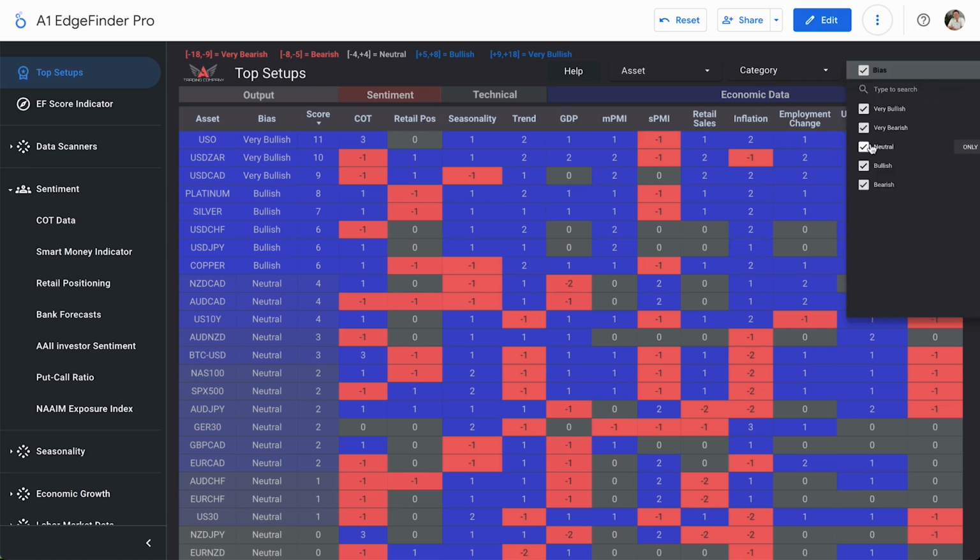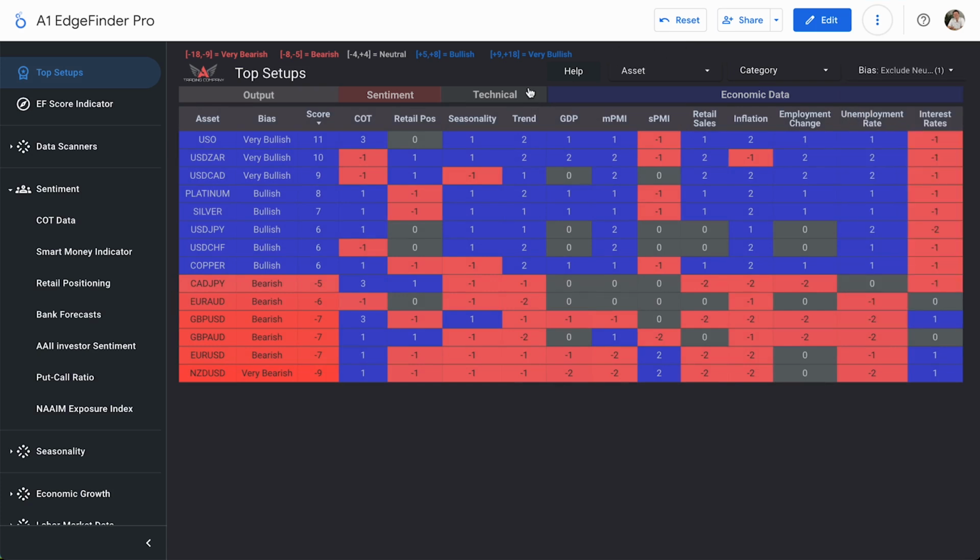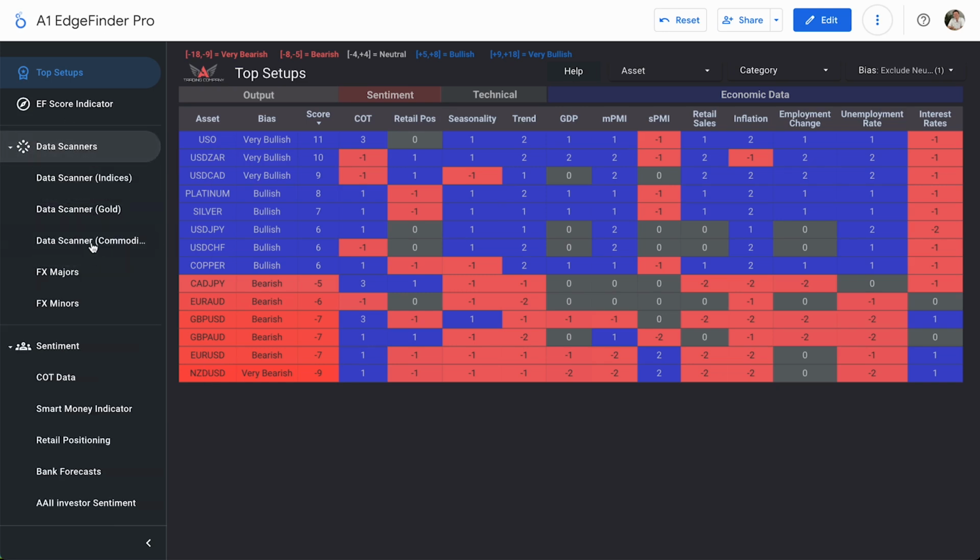Speaking of output, let's remove our neutral biases just so that we're left with our full list of bullish, bearish, very bullish, and very bearish biases. And it looks like oil is our top score of the day with a plus 11, and NZD USD is our one very bearish bias with a score of -9. So we'll check out oil and we'll check out NZD USD, and let's go ahead and start off with oil.